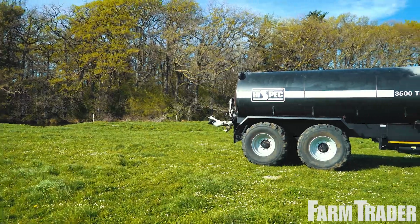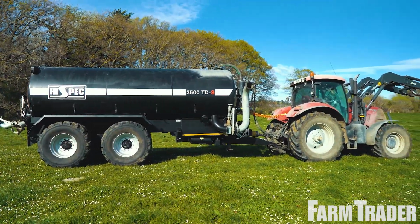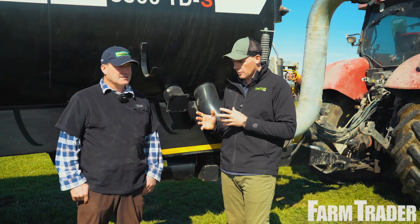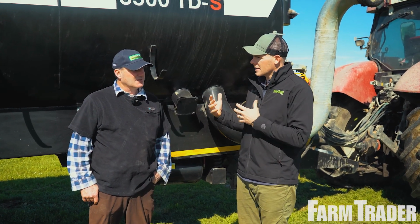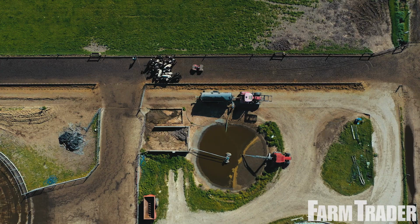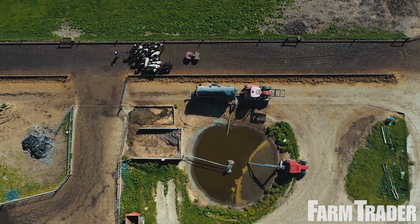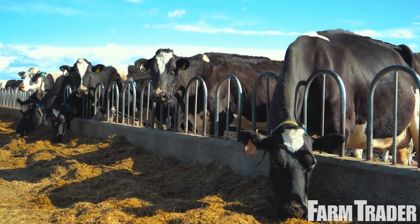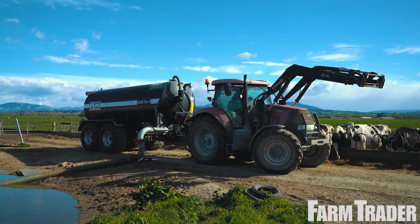Yeah, so behind us is a Hi Spec 3,500 gallon or 16,000 litre tanker. Just give us a little bit of background about what you're doing here and why you needed the tanker in the farming operation. Okay Jaiden, so we farm about 380 hectares here on our dairy platform. We milk up to 1,000 cows in the spring and 800 through the winter.